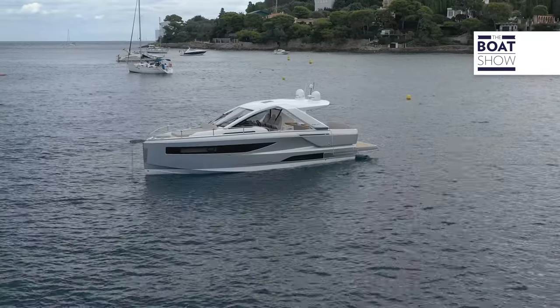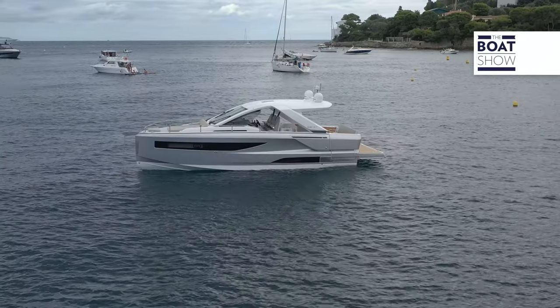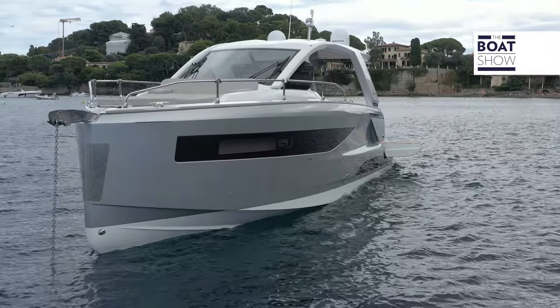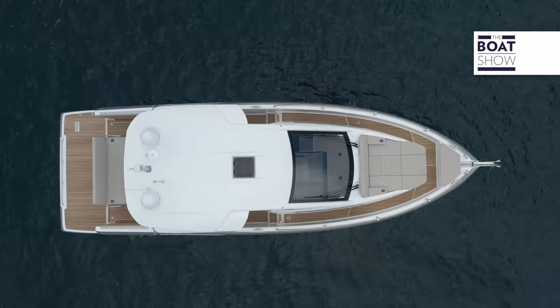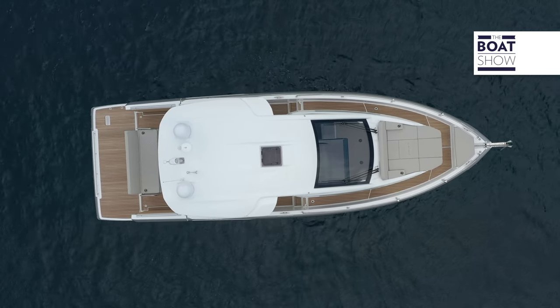The new DB37 is the newest model in the range of boats from the French shipbuilding giant Jeanneau. It's the smaller version of its larger sister, the DB43, but it truly has nothing to envy in terms of livability, onboard comfort, and attention to detail. The deck layout, along with the interior and the design of the superstructure, is the work of Genoese designer Camillo Garoni.